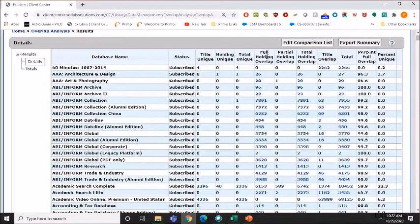Holding overlap, that's if more than one database has both the same journals and books, but the coverage dates are completely overlapped by at least one holding. And then partial holding overlap, the coverage dates are only partially overlapped by another title.